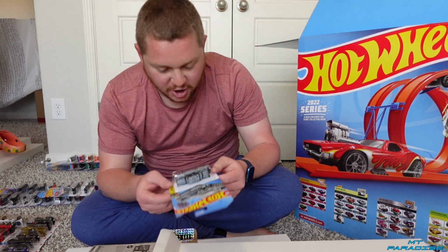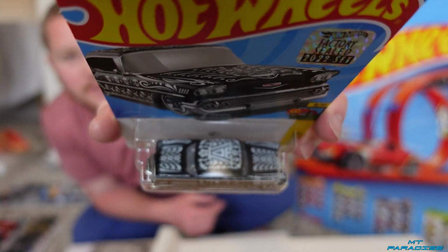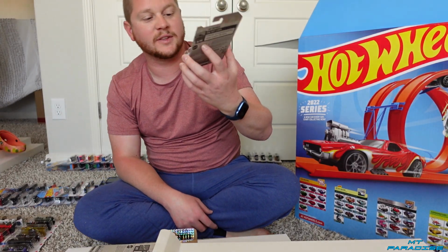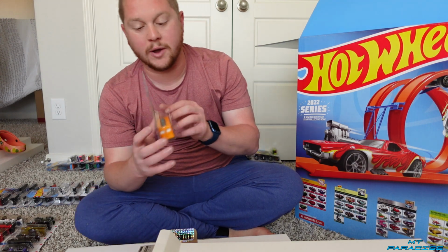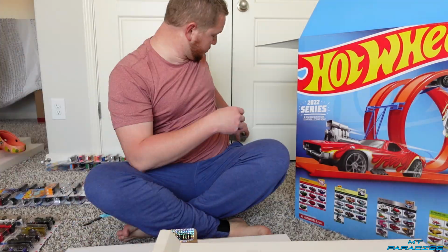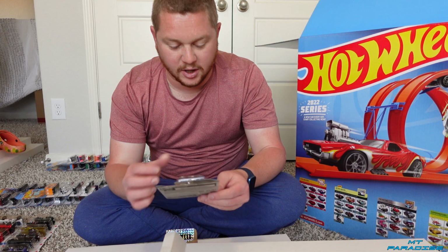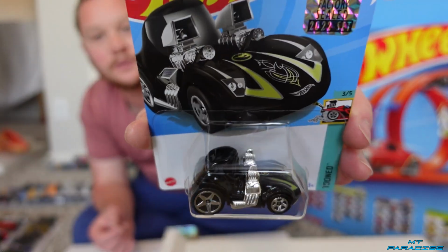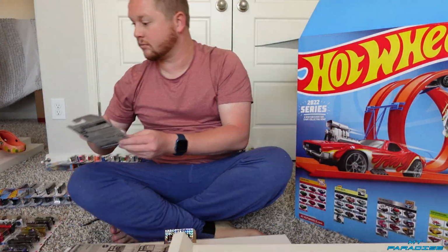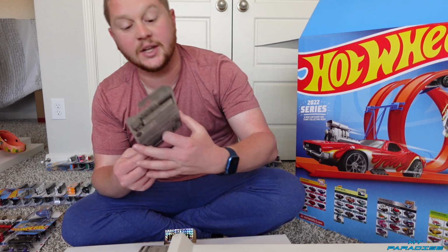And we got another treasure hunt. It's the 58 Impala. It's kind of like the Day of the Dead theme. You can see this treasure hunt logo there on the back side. Got the skull wheels on there. Got the Quick Bite treasure hunt as well. A little hot dog food truck. Oh, we got the Tune Twin Mill treasure hunt. Okay, so we got the Alfa Romeo 8C Zamac.